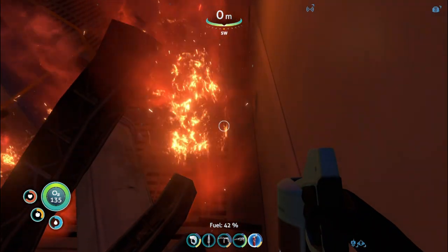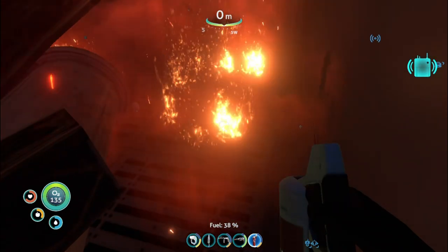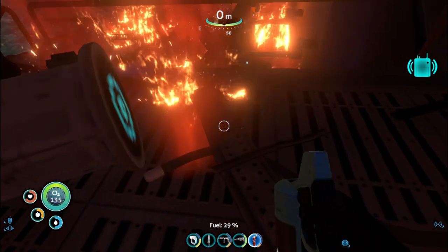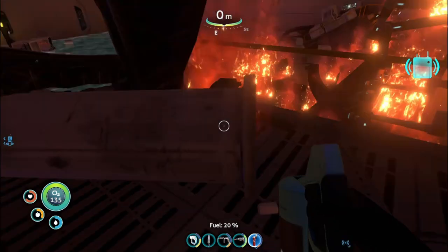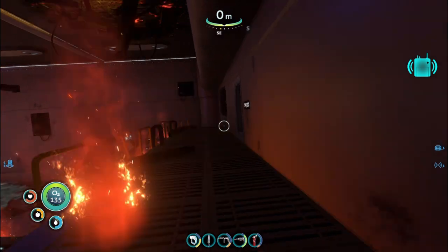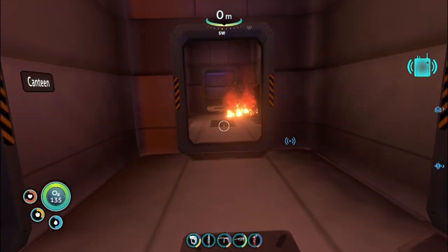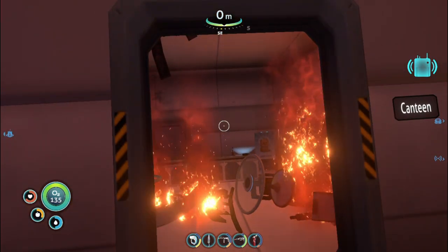Let's put out some of the fire. Oh my God, we got like two new radio messages. We have a lot to do when we get back to the pod. Jesus Christ. I swear the fire in this place. Living quarters. Sweet. Yes, I get that I have new radio messages. Can you clean, get off my thing. Canteen.